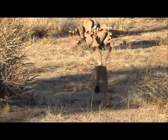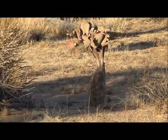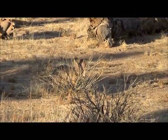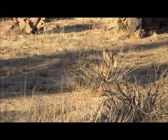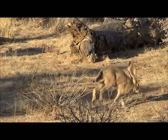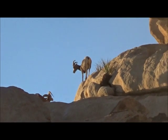It looks like a fox from the back. He looks like a deer. Yeah. He's got such long legs. At first I thought Daddy saw his leg. Good eye, Evan.